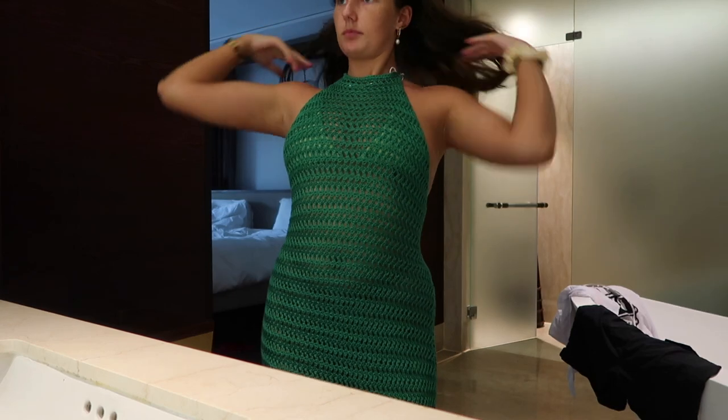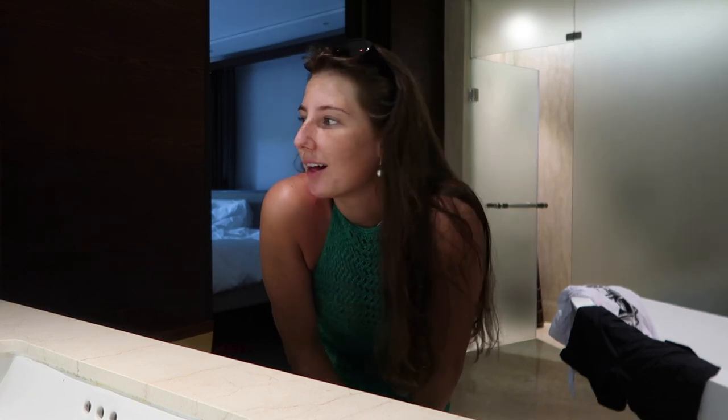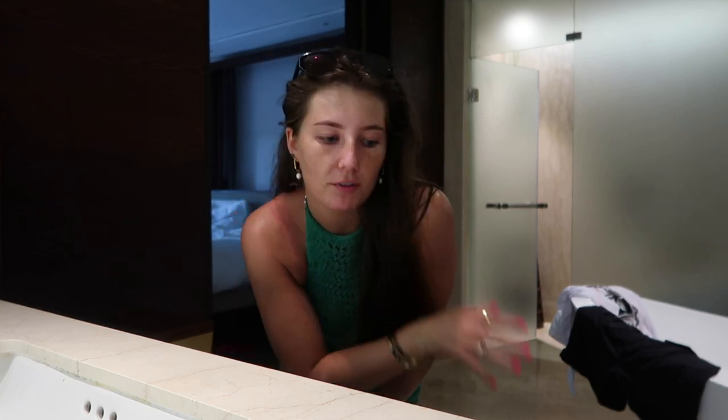Corey's gone to the gym, so we are home alone and got this whole beautiful bathroom to myself. So I'm just gonna like wash my hair. It's all salty, well, chloriney. We did go in the sea. We like tried to pop our feet in the sea, but it was a bit seaweedy. So we just stuck to the pool.